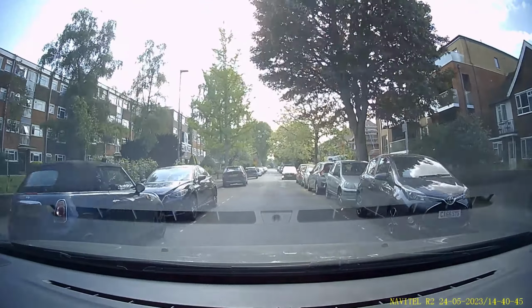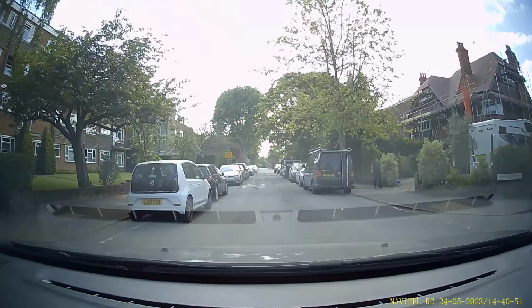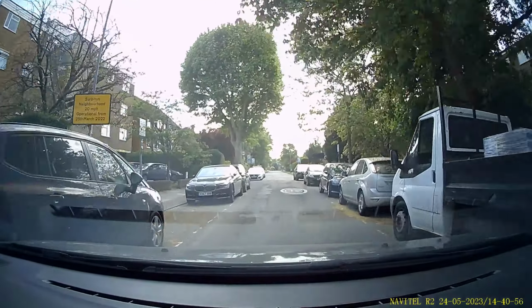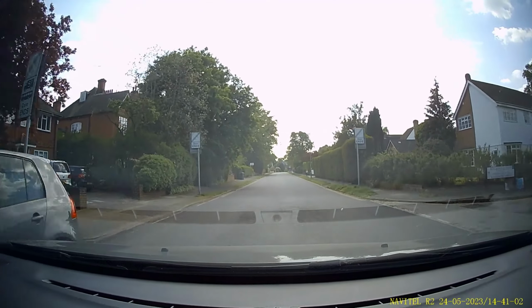Alright, the oncoming vehicle gave way to us, so we will follow the road, just responding to other road users, right? Cars are parked on both sides of the road, so it's absolutely fine to carry on when someone is giving way to us.